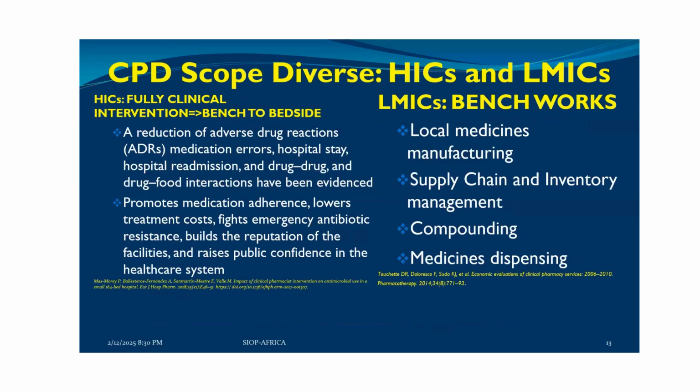So we have seen the diverse scope of clinical pharmacy services in high-income countries and low-income countries. The full clinical pharmacist interventions give a bench-to-bedside practice. And we have seen a reduction of adverse drug reactions, medication errors, and hospital stays, especially in high-income countries; there is a decline in all of these. Drug-drug interactions and drug-food interactions have been evidently reduced, and they promote medication adherence and lower treatment costs.